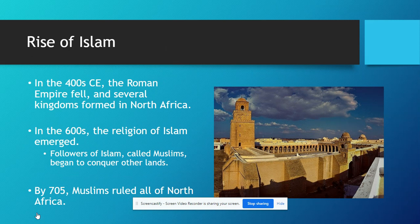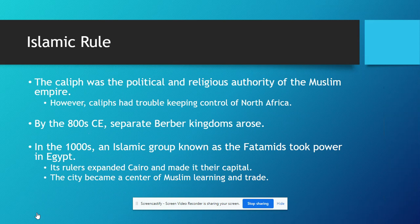Kind of moving on here, the Ottomans are going to come in at some point, but Islam moves into this area, and even today, much of North Africa, the people practice Islam. Yeah, so by 705, the Muslims ruled all of North Africa. And then there were these caliphs that held control, but they had trouble keeping control there.